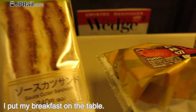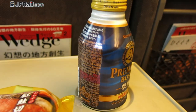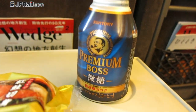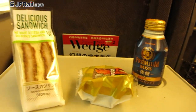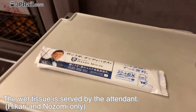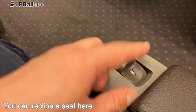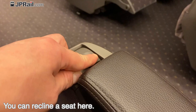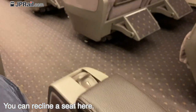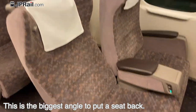I put my breakfast on the table. By the way, this is a salmon rice bowl, coffee, and breaded cutlet sandwich. The wet tissue is served by the attendant, Hikari and Nozomi only. You can recline the seat here. This is the biggest angle to put the seat back.